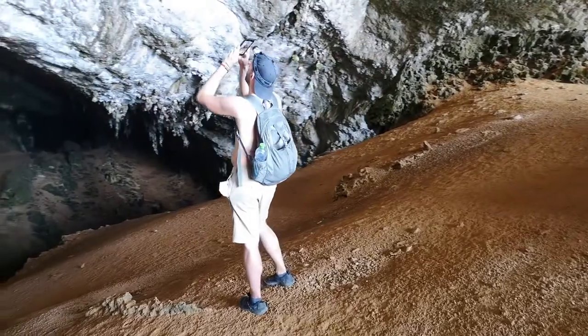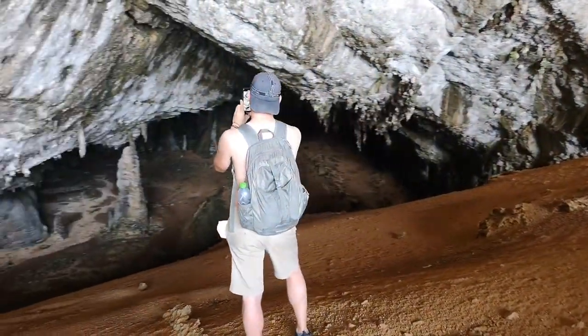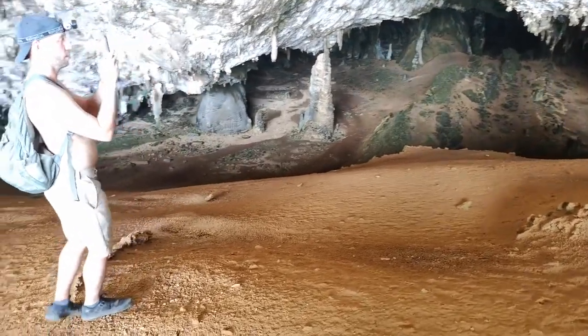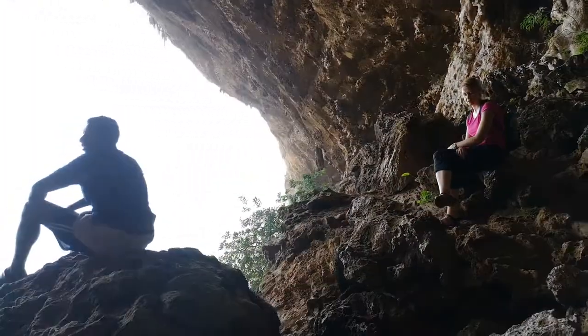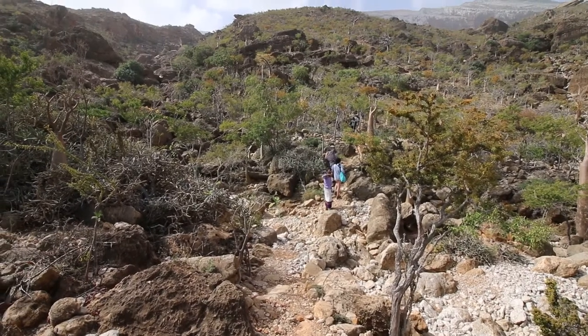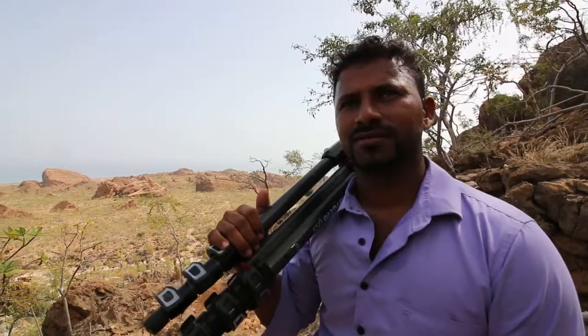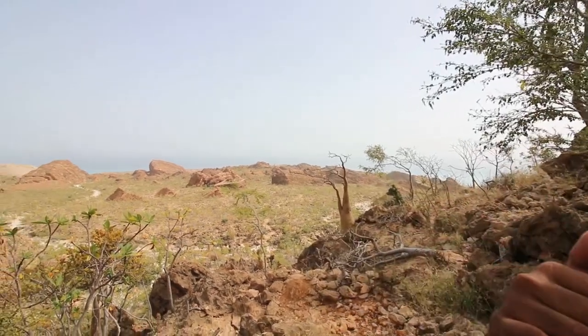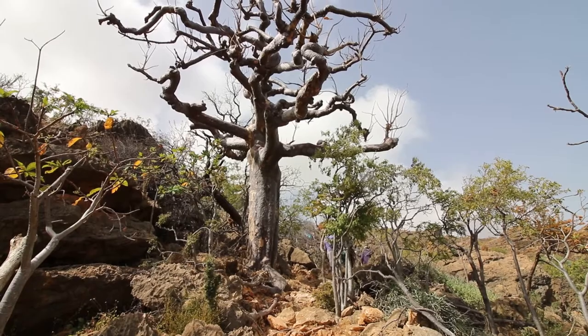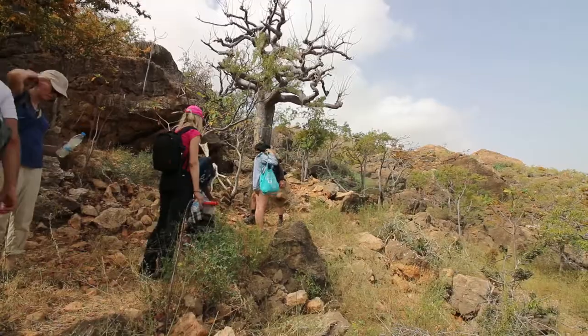But it takes some effort to reach Hoq Cave. Its entrance, located high above the northern coast, overlooking the Arabian Sea. The trail leading up there is strenuous in the heat of the morning. Many new plants and trees to discover as we make our way up. Let's go.